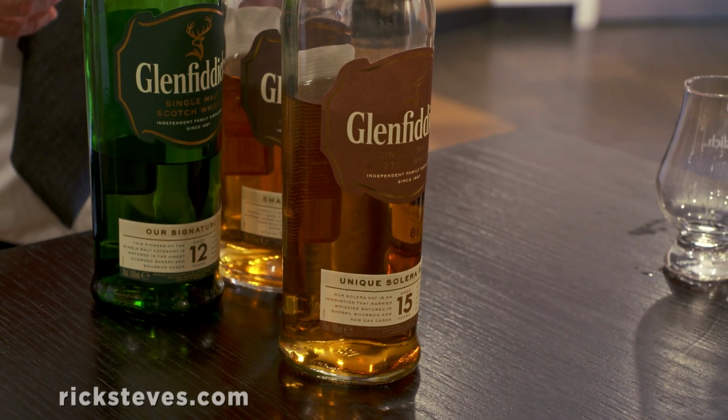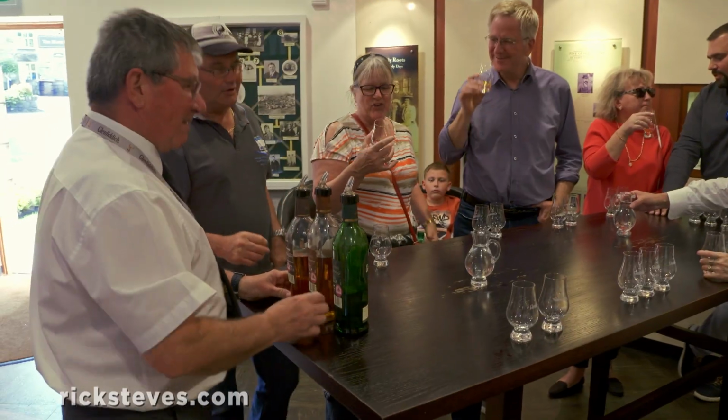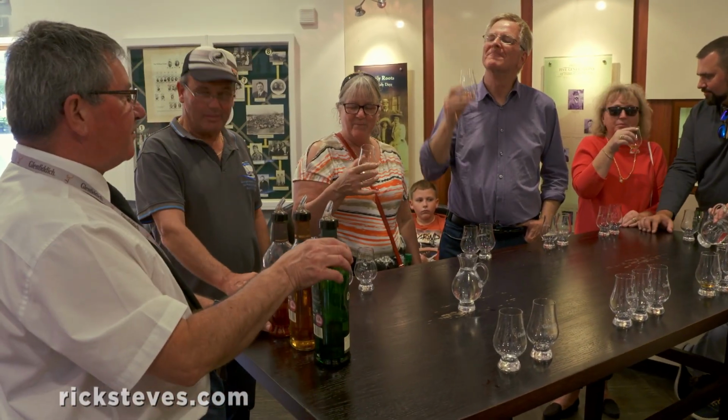Each distillery keeps its secrets about making its whiskey, but they're wide open about sharing the result. As I'm not driving, I get to experience this Scottish treasure right where it's made.